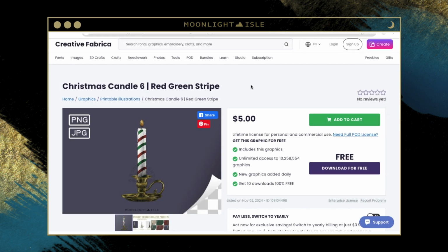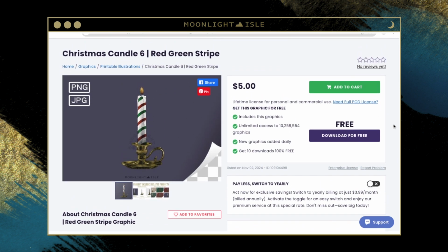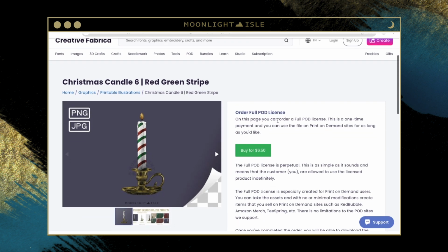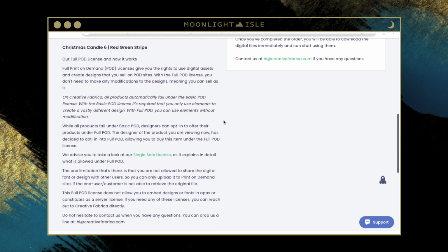And I'll show you the difference here. Once I enable that, you can see a link here on your listing page: Need full POD license. And if you click in, you can see the price for full print-on-demand license. I didn't set this number. I only set the price for the listing, and then the system will make the calculation.